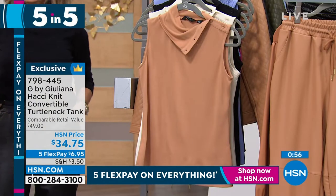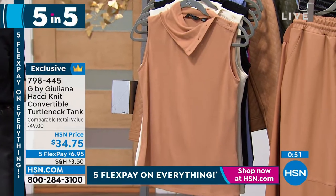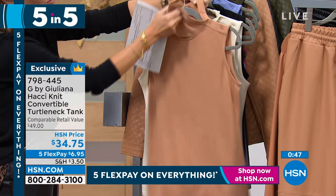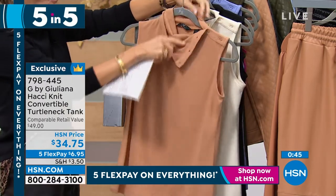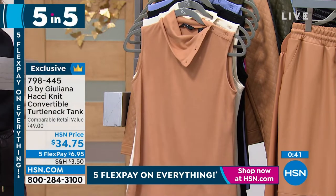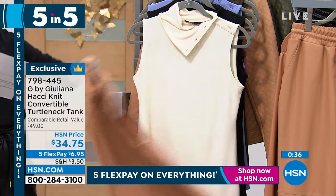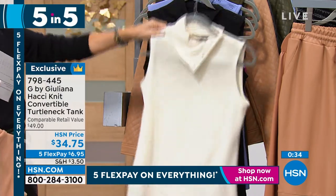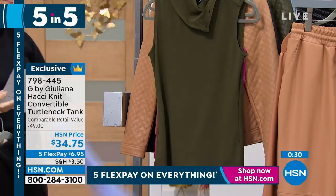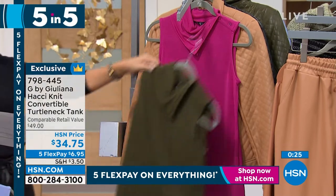I love them. And if you're saying I need the perfect layering piece, I will tell you this beautiful Hachi knit is done so well because you can actually, if you want to, go ahead and button this up. So now you have a turtleneck, or you can leave it open like this. It's up to you. So you've got two looks. We've got a lot of colors. Starting off here is what we're calling our sandalwood. Behind that is our birch, classic black, blue violet, the olive night, and the dark fuchsia. So there are your color options that we have.